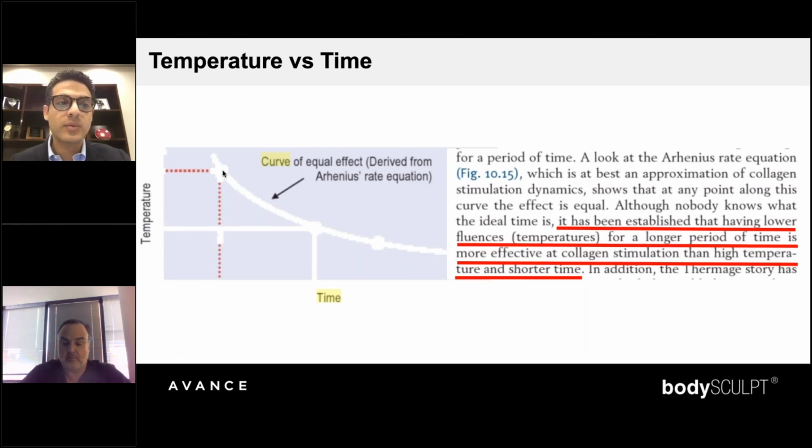And this is where I think it's an important concept, because the non-invasive face contouring Evoke technology really utilizes and takes advantage of this biological fact. So heating tissue at a consistent temperature for a longer period of time is more effective than heating tissue at a higher temperature for a shorter period of time.